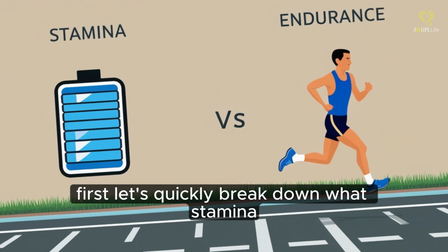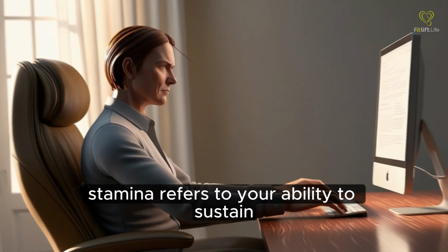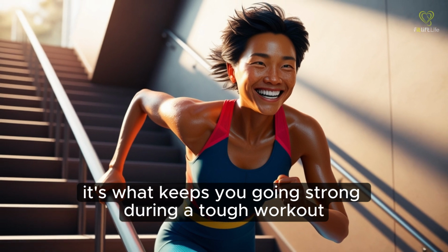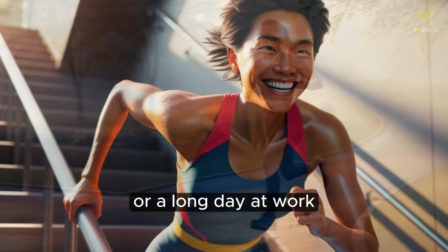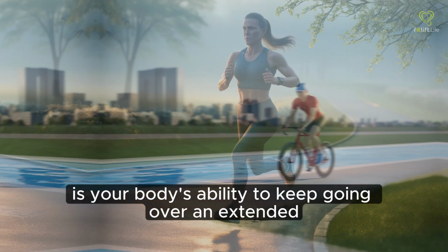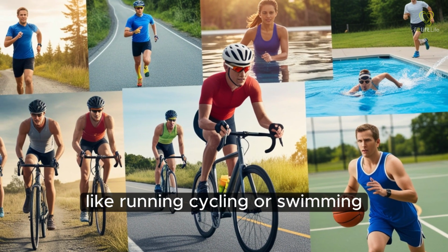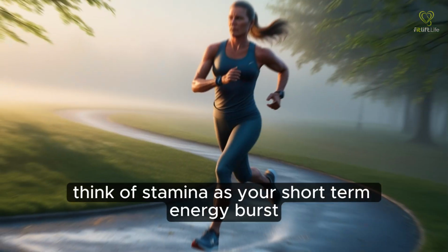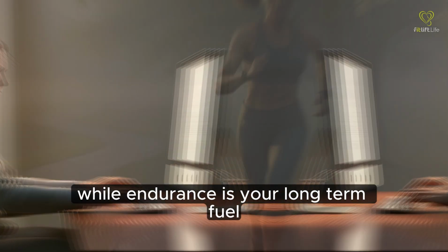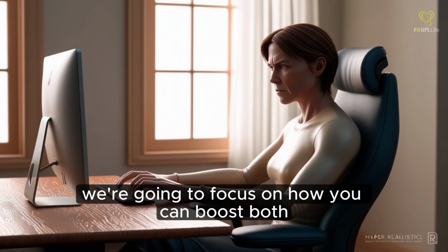First, let's quickly break down what stamina and endurance actually mean. Stamina refers to your ability to sustain physical or mental effort for a prolonged period. It's what keeps you going strong during a tough workout or a long day at work. Endurance, on the other hand, is your body's ability to keep going over an extended period, often used in the context of cardiovascular activities like running, cycling, or swimming. Think of stamina as your short-term energy burst, while endurance is your long-term fuel. Both are crucial for overall fitness, and today, we're going to focus on how you can boost both.